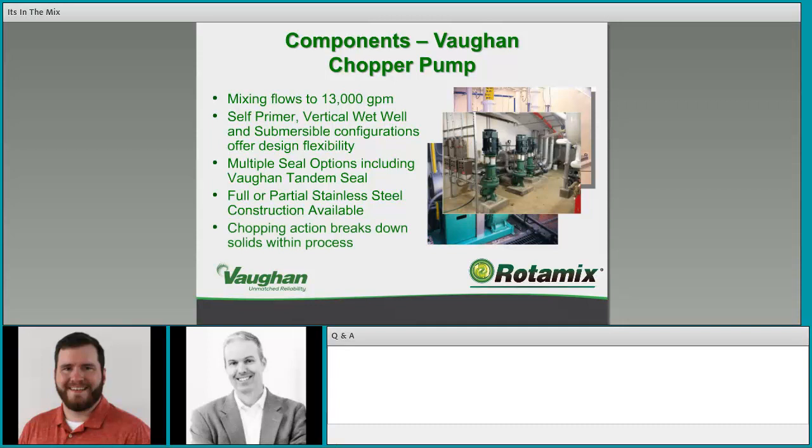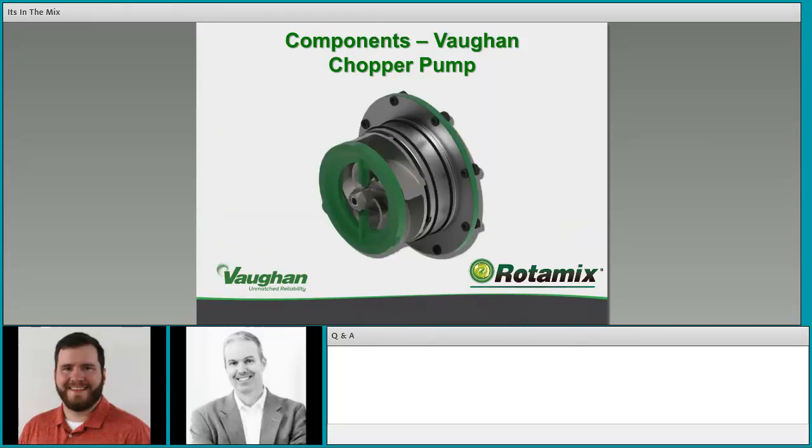fit your budget. And then the real key of the Vaughan Chopper Pump is the continual chopping action, breaking down solids within the process and homogenizing whatever sludge or other process fluid you're mixing as the process moves.